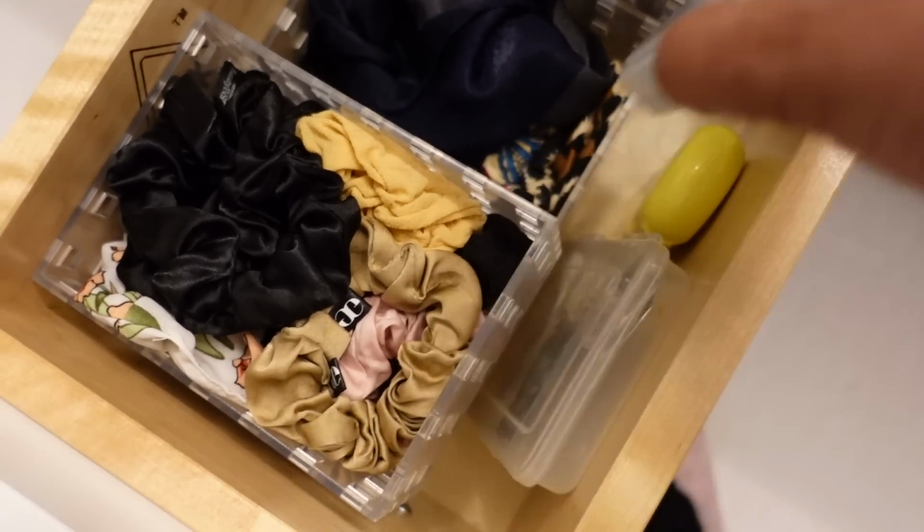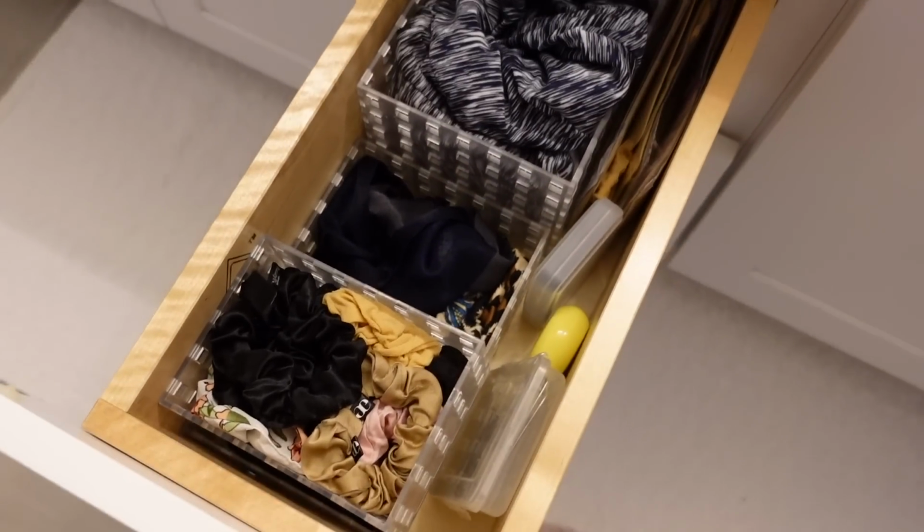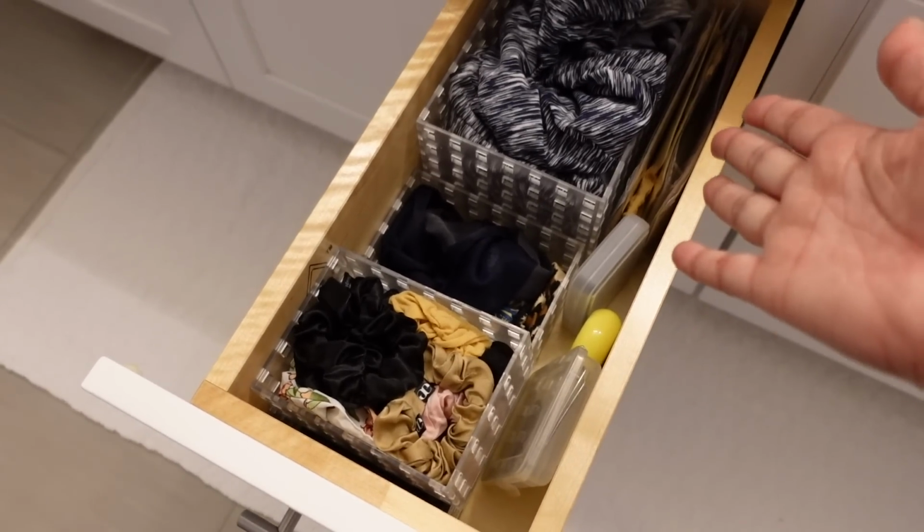So no big deal. And oh, I have some wig caps because I recently started getting into wigs because they're fun, and that's where that lives now. Woo! That's my husband, so we won't look in there.